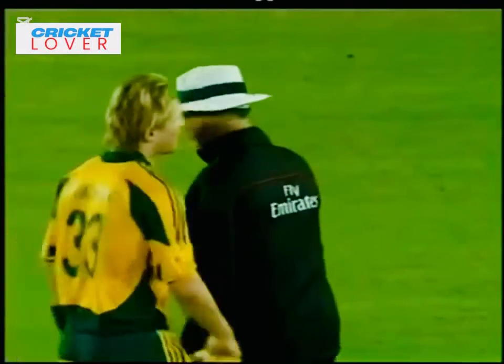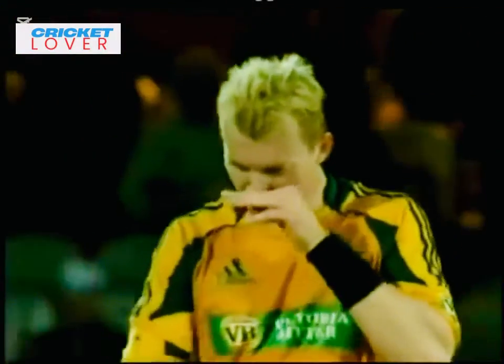Rashid favours the offside. It's another fantastic stop. No, 4 given. Well, that's a good way to hit it, because there will never be a fielder there.